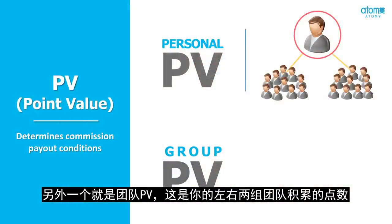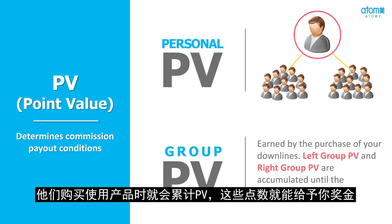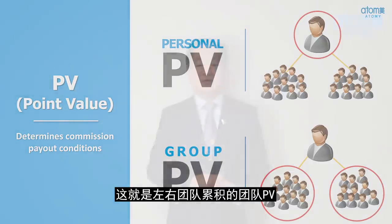Then there are group points. Group points are points that are accumulated by your team members down in your left team and your right team. As they use products, they each collect their own points. Their own points all add up together as a group to give you your commission. So that's the group points. Group points means they're gathered either in your left team or your right team.